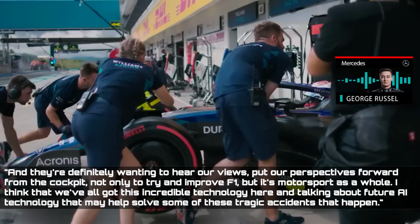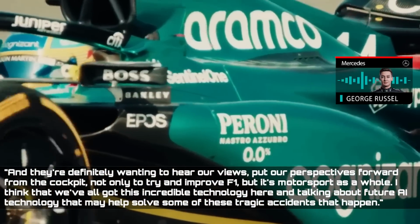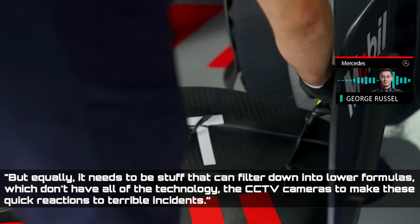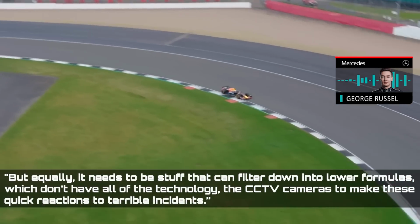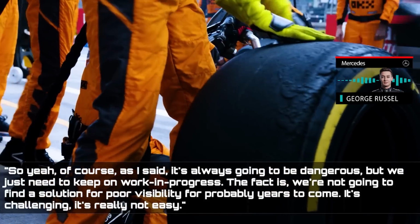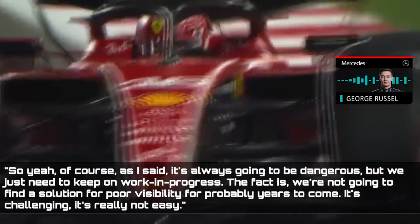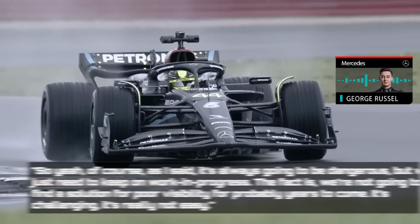I think that we've all got this incredible technology here, and talking about future AI technology that may help solve some of these tragic accidents that happen. But equally, it needs to be stuff that can filter down into lower formulas, which don't have all of the technology, the CCTV cameras to make these quick reactions to terrible incidents. So yeah, of course, as I said, it's always going to be dangerous, but we just need to keep on working. It's a work in progress." He added, "The fact is, we're not going to find a solution for poor visibility for probably years to come. It's challenging, it's really not easy."